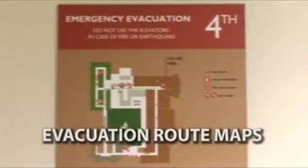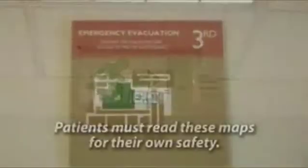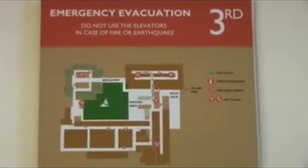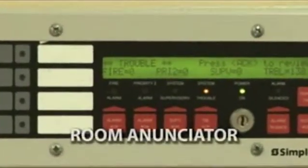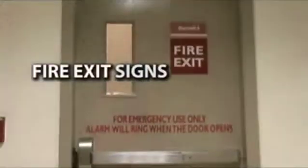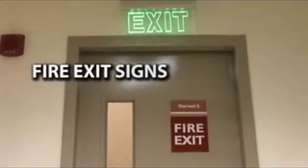All hospital rooms are also furnished with evacuation route maps. These maps will show you the fire exit nearest to your room with directions on how to get there. Patients and guests must read these maps for their own safety. A device called a room annunciator also monitors every patient's room. These are installed at the nurse's station and will sound an alarm in case there's any smoke or unusual activity on the floor.